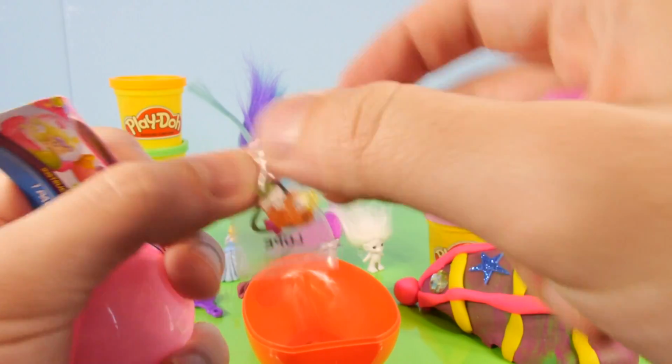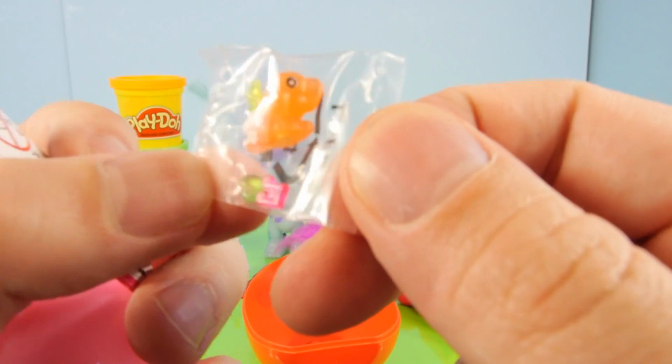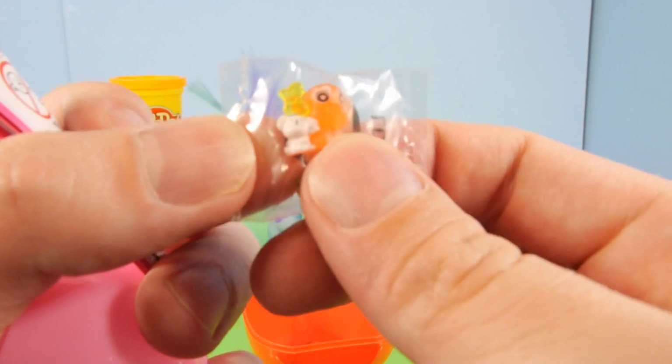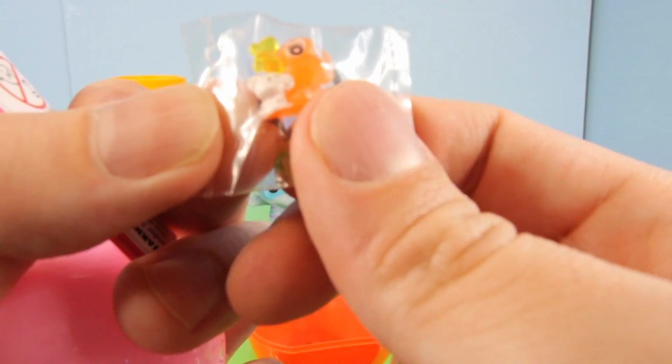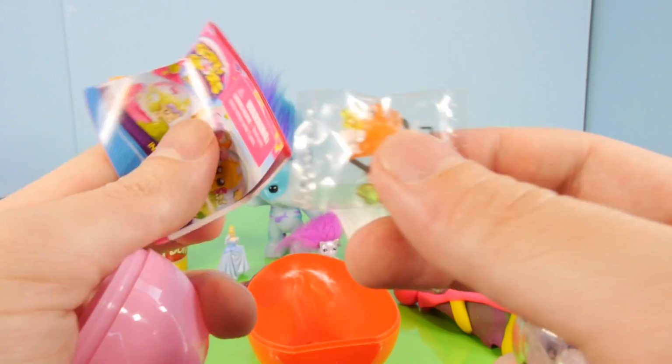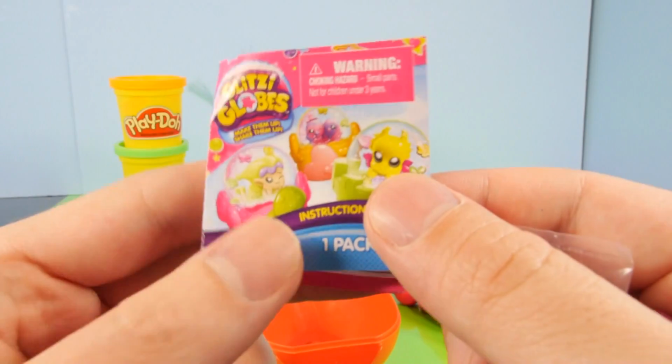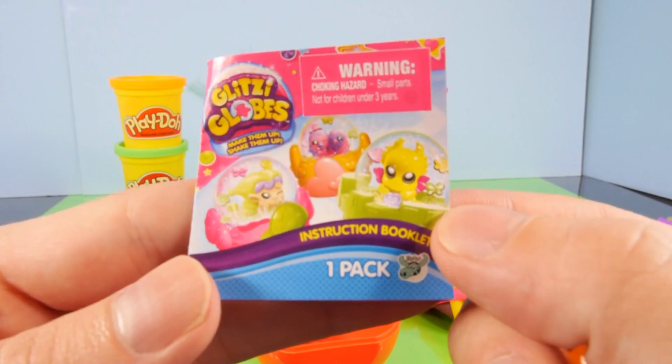Looks like we got a little tiny elephant. It's an orange elephant. It's kind of hard to see, and right next to it is kind of like a little white dog or something. I can't really tell what the other one is. Here's a little picture of some of the other ones that you can collect.